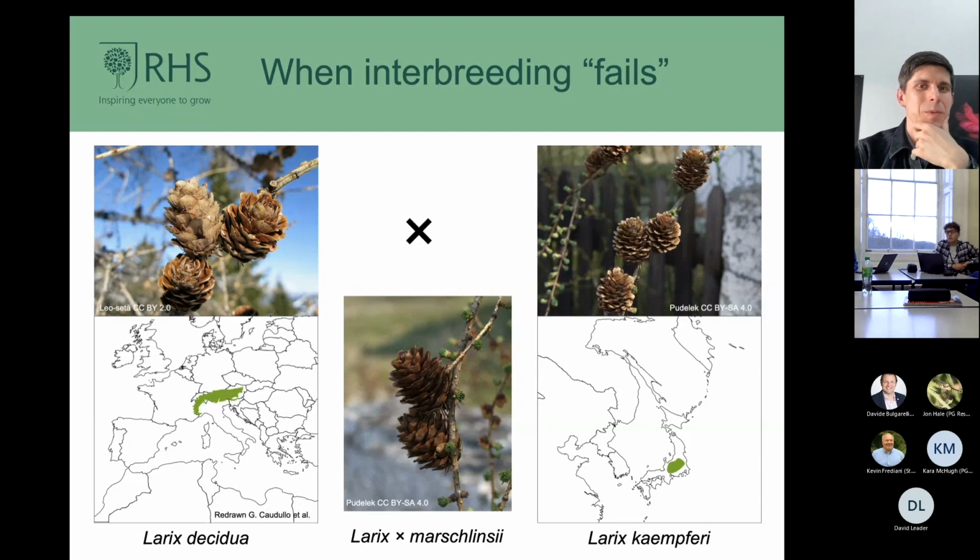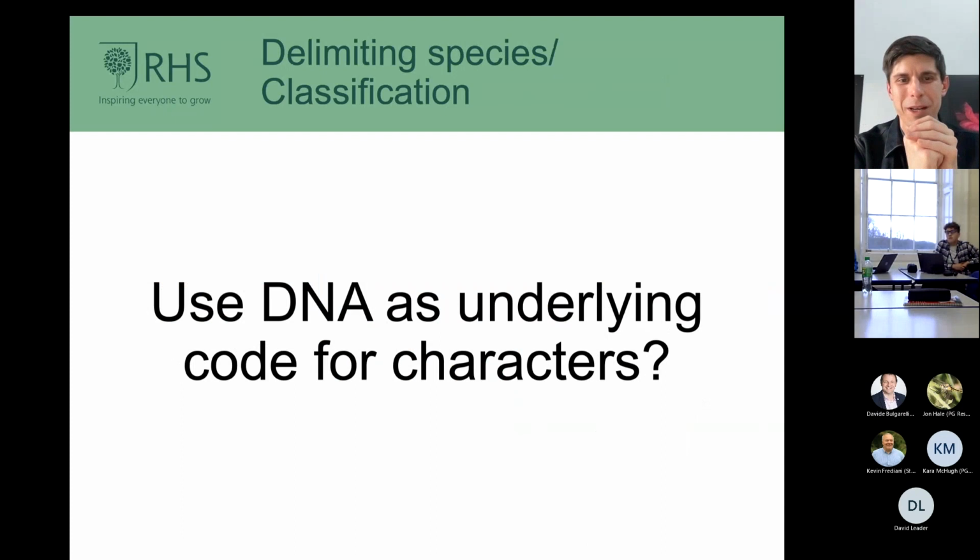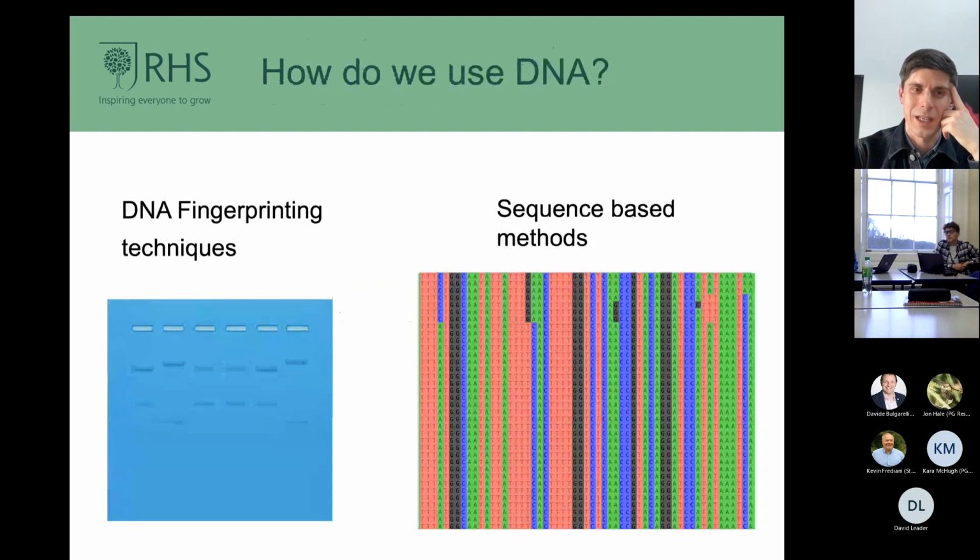And this leads us to the bulk of my talk: what if we used DNA? Ideally, at least on some level, we could use DNA as an underlying character that contributes to the morphological variation or their ability to interbreed. Also, as opposed to morphological characters or interbreeding or a host of other options you can use to describe species, DNA provides a lot of characters, and by now, very, very quickly. So the obvious question would be then, how would we use DNA?